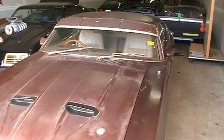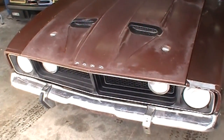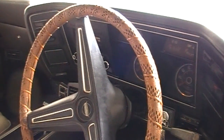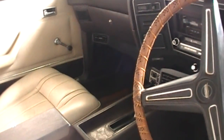All right, well, I have to say this has been one of my favorite cars. Oh, I love this car. I hate to see it go. But it does have to go to its owner. So, sorry to see you go, Grumpy, but man, I love you. One of my favorites.